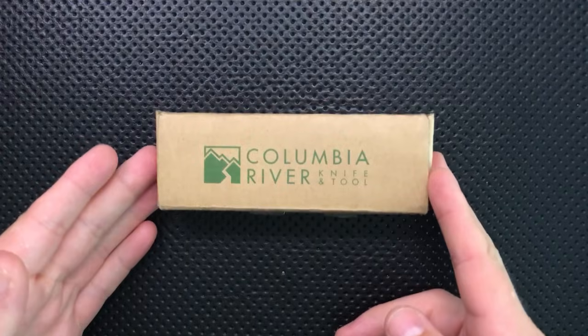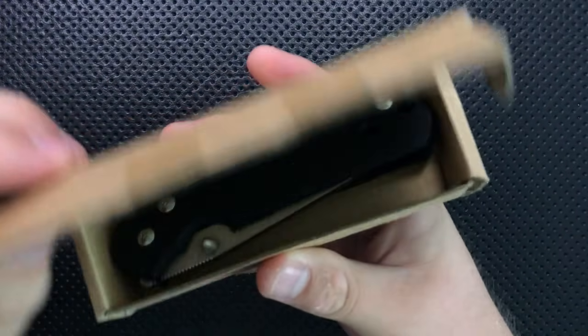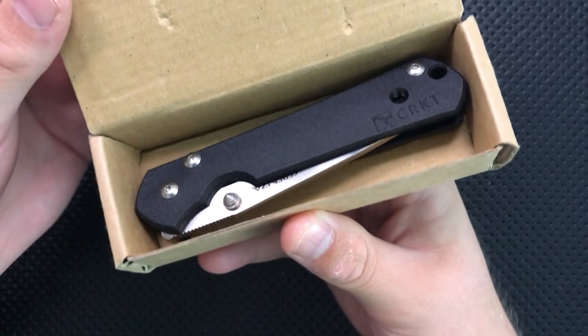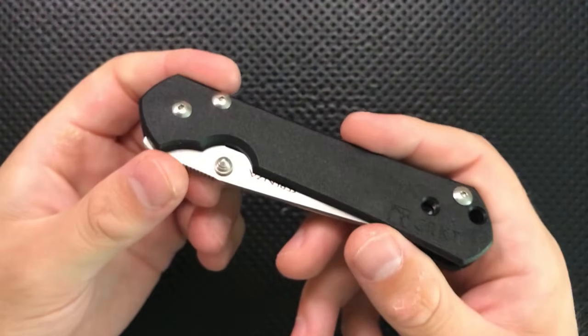And so today, I have on my table something very, truly special. The Columbia River Knife and Tool Sebenza. That's right, this is the CRKT Sebenza. This is a fully authorized sort of thing.